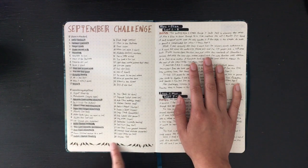And then I used a little bit of bird washi tape down here because it fit and I had space here and didn't know what to do with it. So bird washi tape it was.